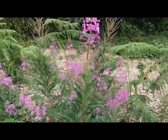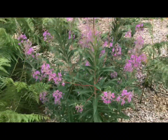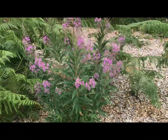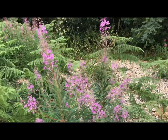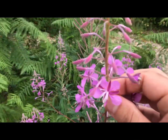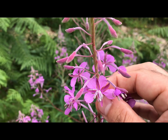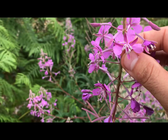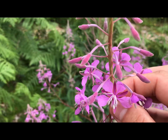More fireweed. Yep, more fireweed. It's just a lovely plant, isn't it? Look at that. It's a fine specimen. That is a fine specimen. Look at the flowers. Almost like orchid type flowers. Only petals that got 5. And then 4 dark ones in the shape of, looks like a chicken foot, doesn't it?